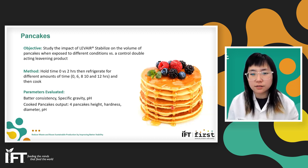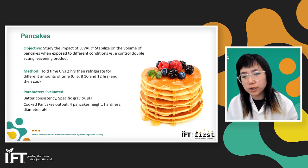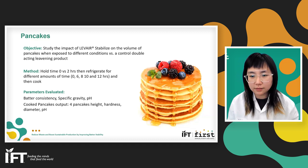This case study is designed to evaluate the impact of LEVAIR Stabilize on the volume of pancakes when the batter is exposed to such conditions versus a commercial double-acting baking powder as a control. Both pancake batters were held for 0 as well as 2 hours after mixing, then refrigerated for different amounts of time, 0, 6, 8, 10, and 12 hours, before being cooked on a griddle.